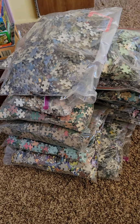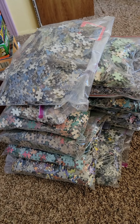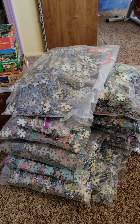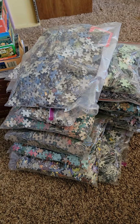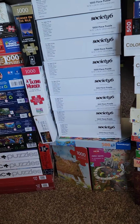All these bags are puzzles that I got when I was pretty young. I just didn't have space for all the boxes, so I put them in bags. Some of them have a picture, some of them don't. I think a lot of them are like Milton Bradley. There's an impossible puzzle in here of pigs flying with no border and the extra pieces. I'm gonna do that one again one day because I think it would be a fun time lapse.